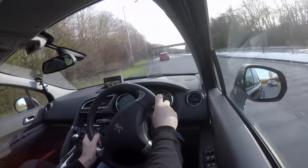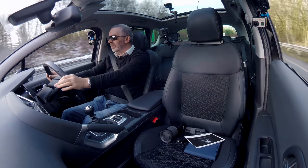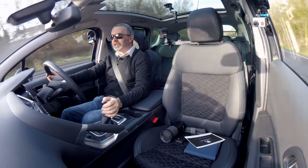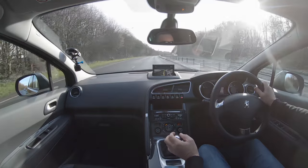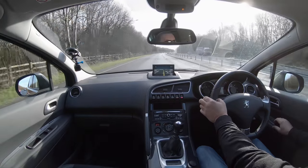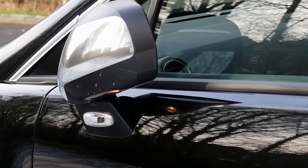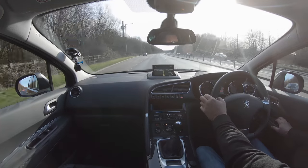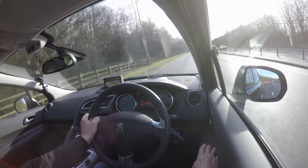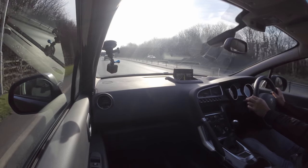Steering's really good. Picks its feet up too, despite that rather bad gear change. Power folding door mirrors. Just check they work. Yep, that one works nicely. So does that one.